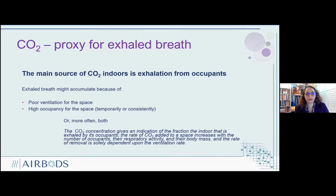The rate of removal is another issue: CO2 does not actually get removed from the air unless it's ventilated with fresh outdoor air. Of course, for virus particles, there are many other removal mechanisms, and CO2 will not correlate precisely to the virus because it doesn't get removed in the same way.